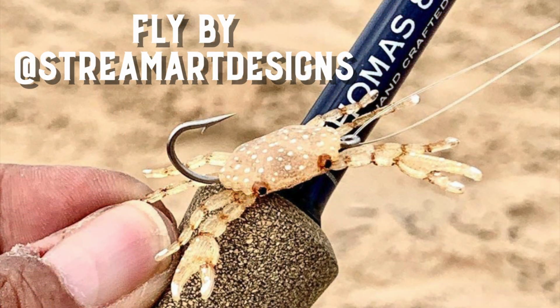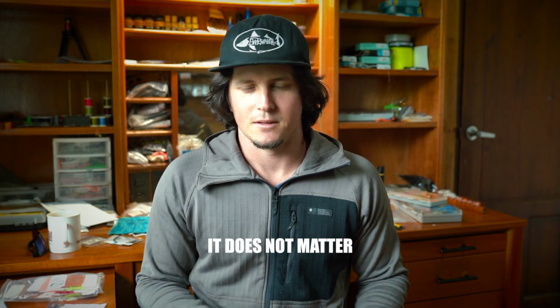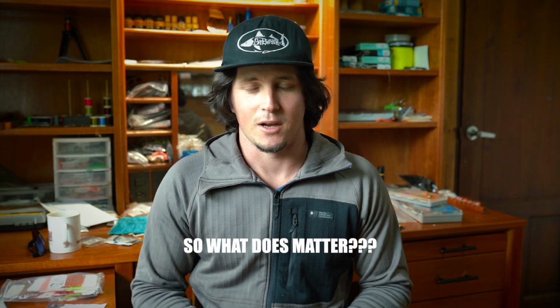You have other very realistic crab patterns that mimic specific crabs on certain flats where the bones and the perms are eating them. A lot of crabs that are focusing on stone crabs or blue crabs. So there are the specifics there, and as a rule, I would say it doesn't matter. The realistic look of the fly doesn't matter when it comes to crab flies.